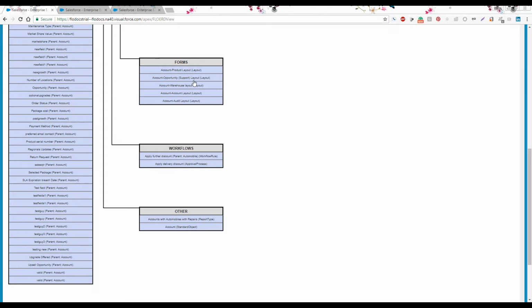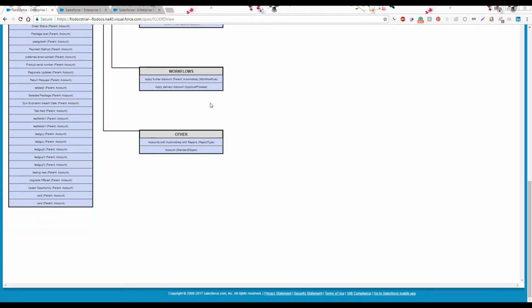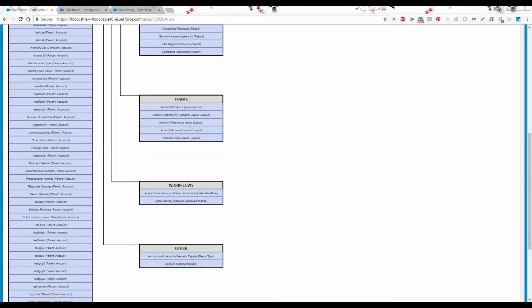For example, here we've got layouts, and you might have a couple of record types that are using these layouts. If you change something and the layout is no longer functioning, or it's deleted or anything like that, then we won't be able to use those particular record types, and that could represent significant material risk. As we go down here, we see some downstream impact in terms of a couple of workflows and approval processes that might be impacted if we were to change something here.